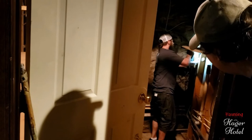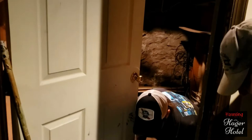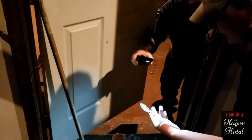Also found was another spoon, and this one was once again covered in ash and burn marks similar to the previous pieces of silverware we found.